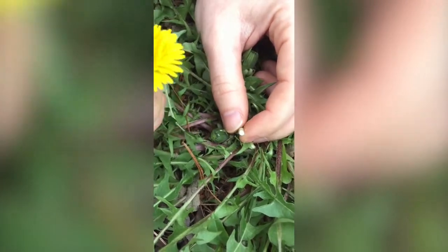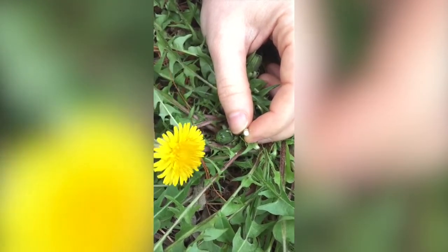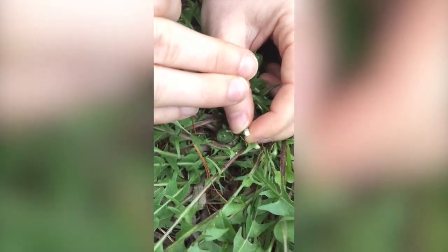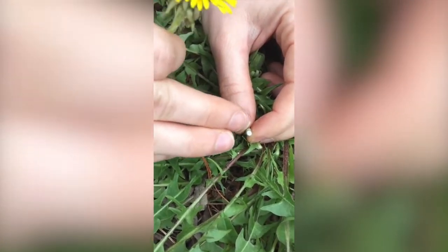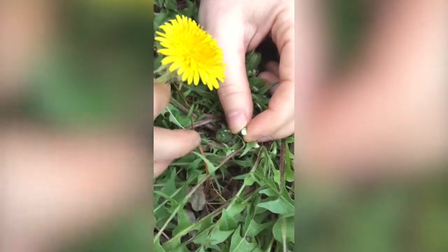So that's the other thing. Remember, whenever you're trying something new, you want to make sure you don't eat a bunch of it at once. And this one, if you have a latex allergy, you want to avoid eating a dandelion because you could be sensitive to it as well.